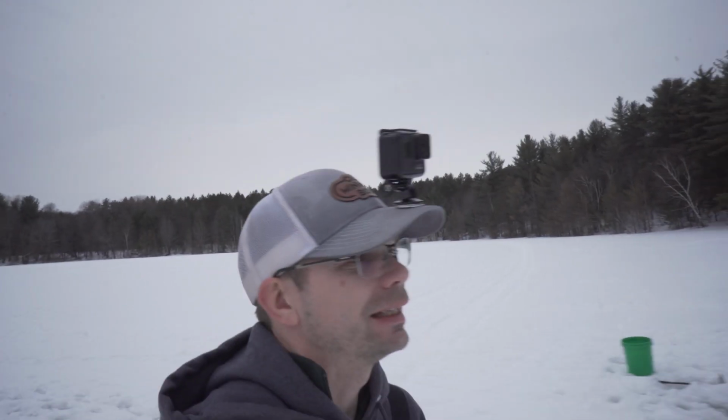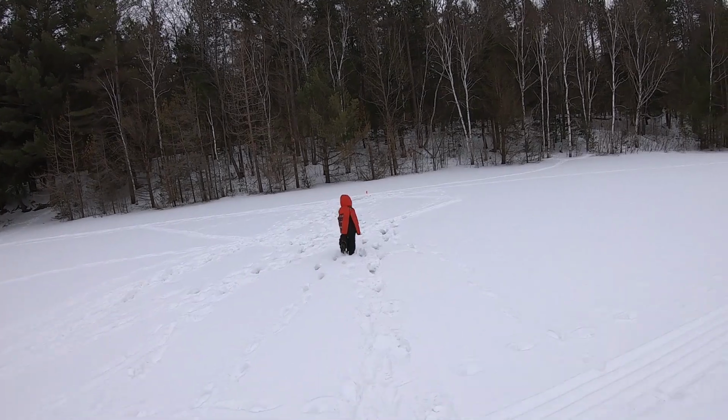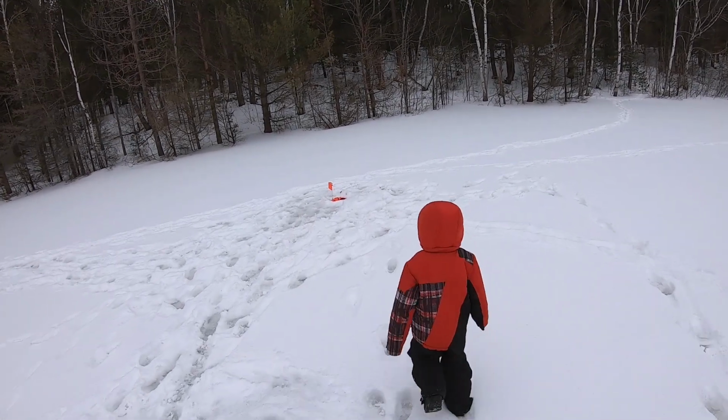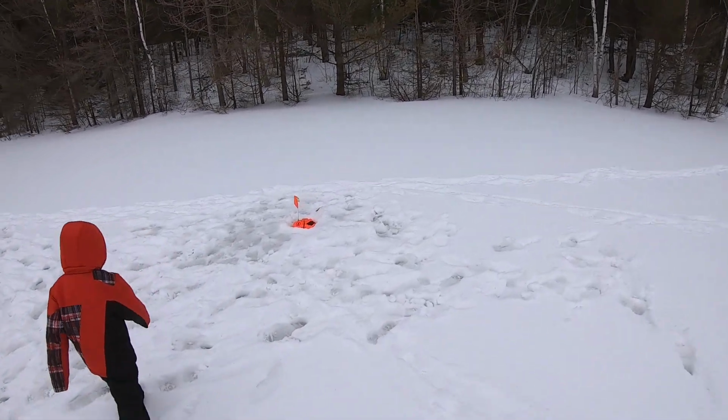This is flag number 8 or 9. We don't really have high hopes. We've not been having good luck with the tip-up hookups today, but you never know. We'll give it a shot here and see if we can pull something up.